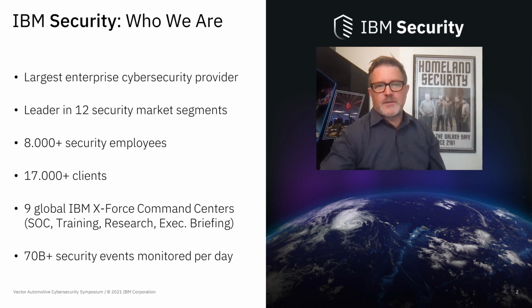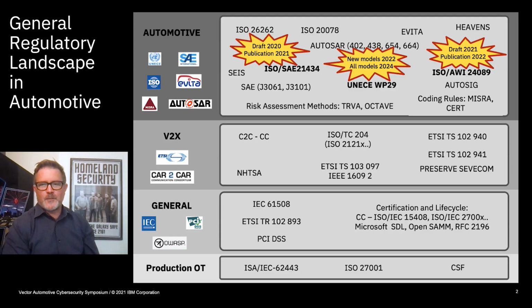Okay, good. But that's so far for the introduction, and now the IBM point of view on automotive security. As you saw by Eduard showing, there is the perspective from the car, securing the car, but in the back end, there has to be a lot more work done to analyze and make the right decisions on the security relevant events provided by the car.